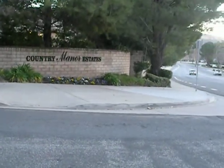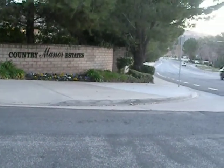And then out this way, actually Inez Road. There's Inez Road. And then another one of the kiosks there that says signs for Country Manor Estate. And this is only about a mile from the library. The library's up here on Pava Road. So I'm going to quit now so I don't get into accidents. But that's it for Country Manor Estate in Temecula.